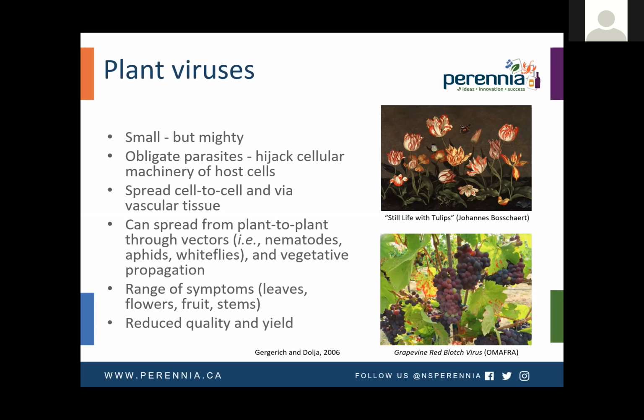So they are actually obligate parasites. And what I mean by that is that they need to infect a host to survive and replicate. So what they do is they hijack the cellular machinery of host cells, and they use that to produce proteins that are needed to survive and to also replicate their genetic information.